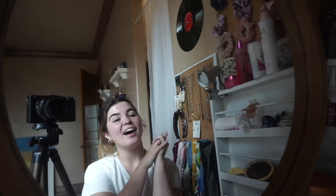If you noticed, my room looks a little bit different. I am waiting for that wall to get finished and then I am going to be doing a room tour because I just wanted to switch around my room just since I'm going to be doing summer classes for college. I just wanted to have something different. I don't know.